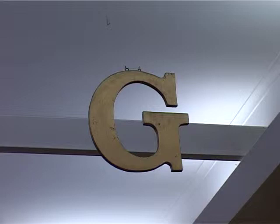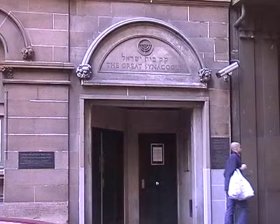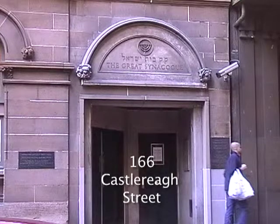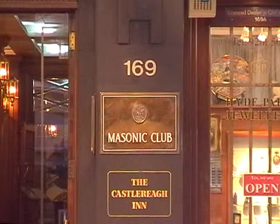The letter G could also be interpreted to form the number 6, or when upside down, the number 9. The Great Synagogue on Castlereagh Street in Sydney just happens to be placed at number 166 Castlereagh Street. Directly opposite the Great Synagogue is the Masonic Inn. It is placed on number 169 Castlereagh Street. These numbers, placed upon these two buildings, were not chosen randomly. Everything in Freemasonry is done for a purpose.